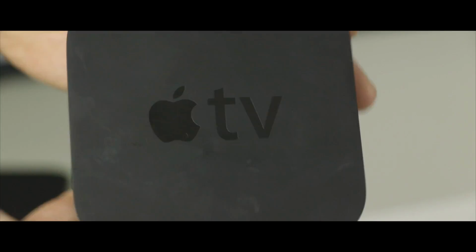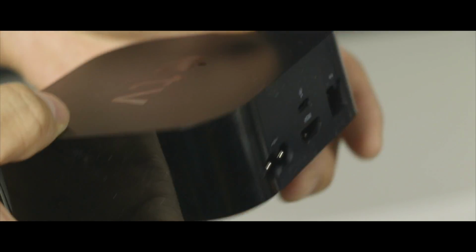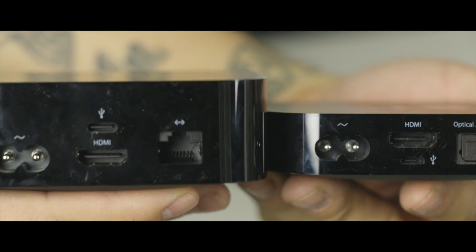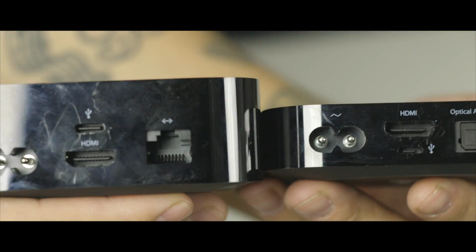They changed the remote control. The 3rd generation Apple TV remote reminds me more of the Amazon stick remote, the way it's laid out. The touchpad on the actual Apple TV 4th generation is really nice. The Siri is a really nice addition to it. The biggest difference that I noticed is basically that the layout or the operating system is slightly different.